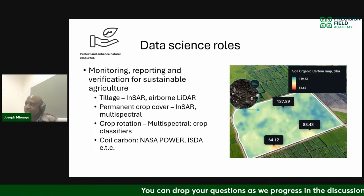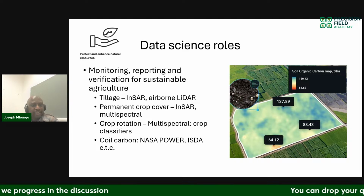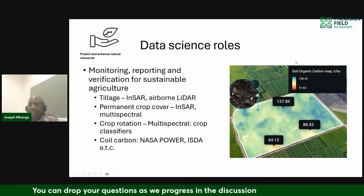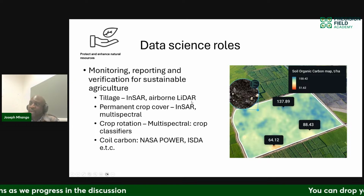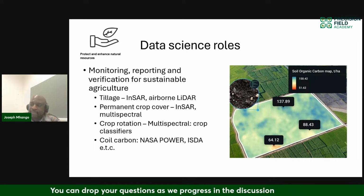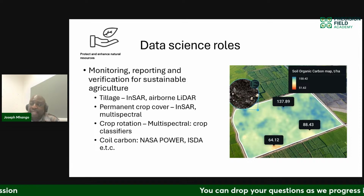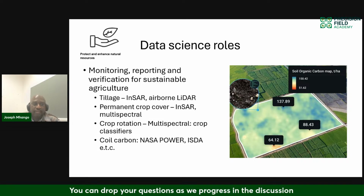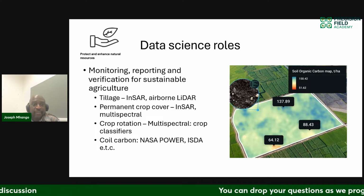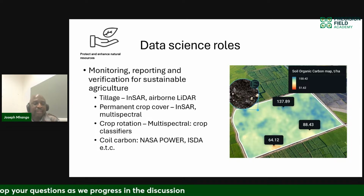We can also do what is called monitoring, reporting, and verification for sustainable agriculture. And for this, we're able to use satellites like the Sentinel-1 satellite, which is an interferometric synthetic aperture radar satellite, or InSAR satellite, and some airborne LiDAR. We're able to tell if you tilled your land. So if you have cultivated your land recently, the satellites will tell us. We will know if you practice zero tillage or if you have actually started making ridges and using a plow on your land. As long as the soil is bare, we can tell after a few days if that soil is in the same state as it was last week or it has been disturbed, which is a signal that cultivation has taken place.